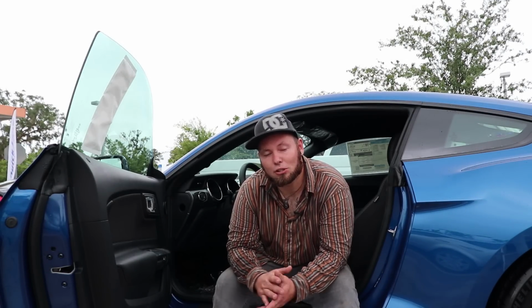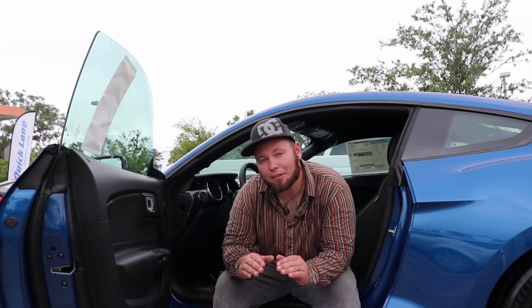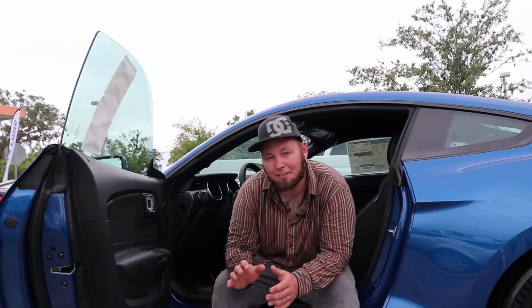Also with this car, the front end is 20 millimeters lower, cutting down 20 millimeters on the fenders and on the hood. They've reworked the air to go around the tires and give you more downforce and not as much lift. The new splitter gives you about 25 pounds of downforce at 80 miles an hour, and the rear wing will give you about 80 pounds of downforce at 80 miles an hour.